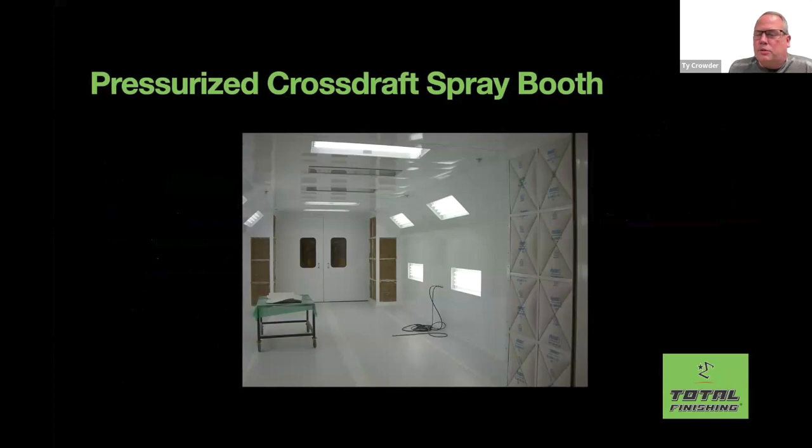Okay. Then you can also do what's called a pressurized cross draft booth. This picture shows the interior of a pressurized cross draft booth. What is happening here is the filters closest to you in the photo on the right are intake filters. There's a fan sitting on top of this booth. It's blowing air into that plenum with positive pressure. It's going across to the back of this photo and out those exhaust filters. Those are paper type exhaust filters.